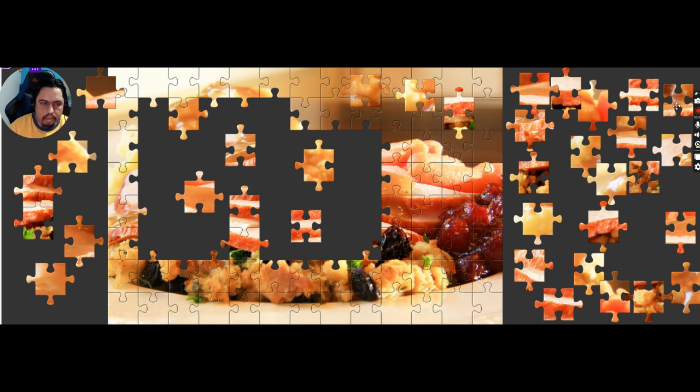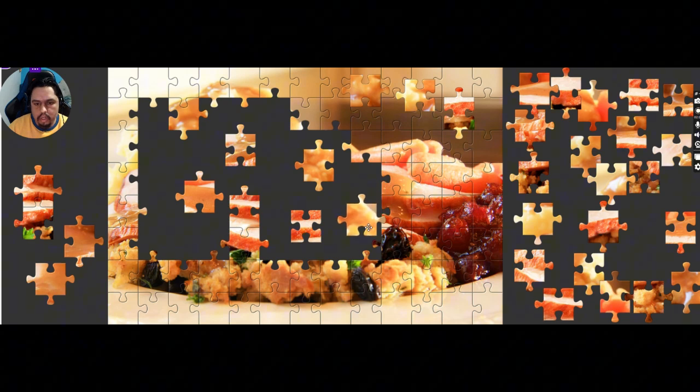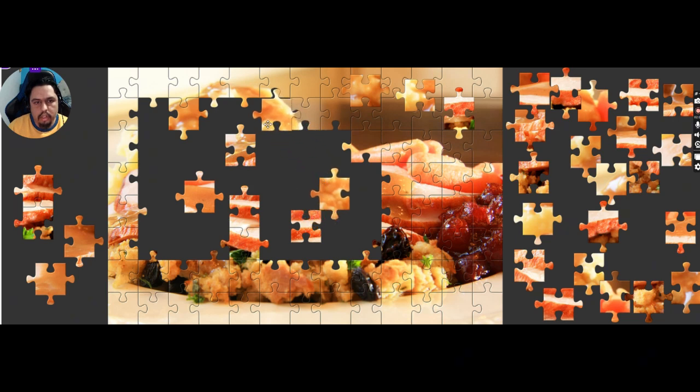I feel like there's a puzzle piece that goes somewhere, but I don't know right now. Is that this one right here? Yes, it is. Okay. How about this one right here? No. Here? No. Here? It does look like it goes right up there. This one. Yep. Okay, got it. Okay, back-to-back clicks.